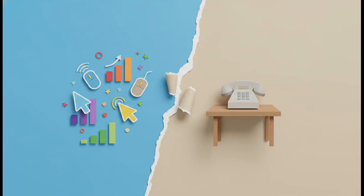And here's what that looks like in the real world. You log into your Google Ads account and everything looks okay. You're getting clicks, you're getting impressions, but then you look at your phone and it's just not ringing any more than it used to. That disconnect? That's exactly where your money is disappearing.